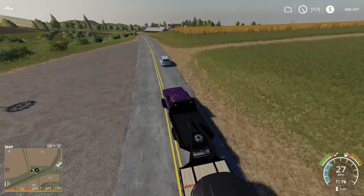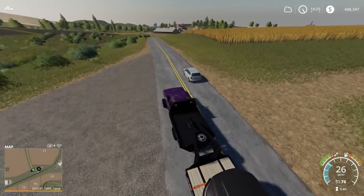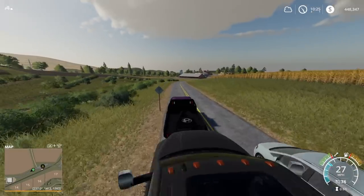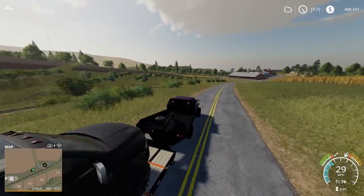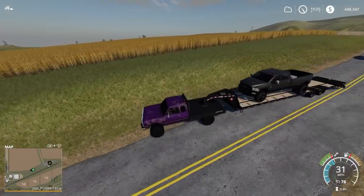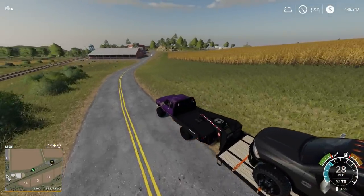I'm about to pass this car on a double yellow. Hello! Building the boost! Come on, building the boost! Come on! Get out the way! There we go.